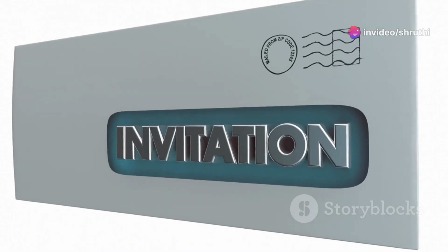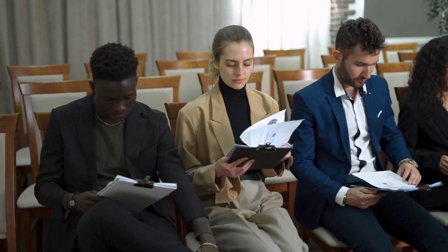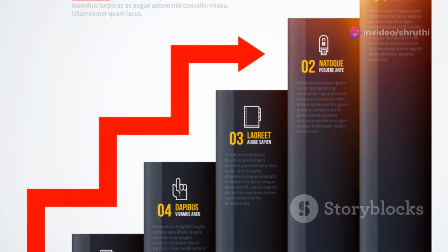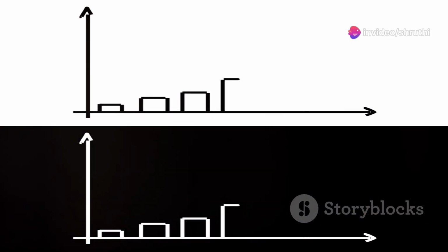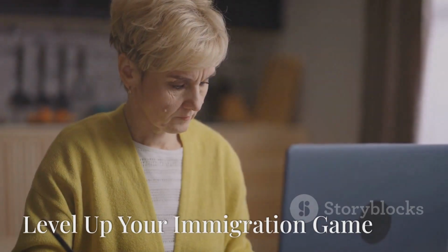Once you've submitted your profile, take a deep breath. You'll be entered into a pool of candidates, all vying for that coveted invitation to apply, or ITA. And how do they decide who gets an ITA? Well, it's all based on a points-based system called the Comprehensive Ranking System, or CRS. Factors like your age, education, work experience, language skills, and even having a job offer in Canada all contribute to your score.